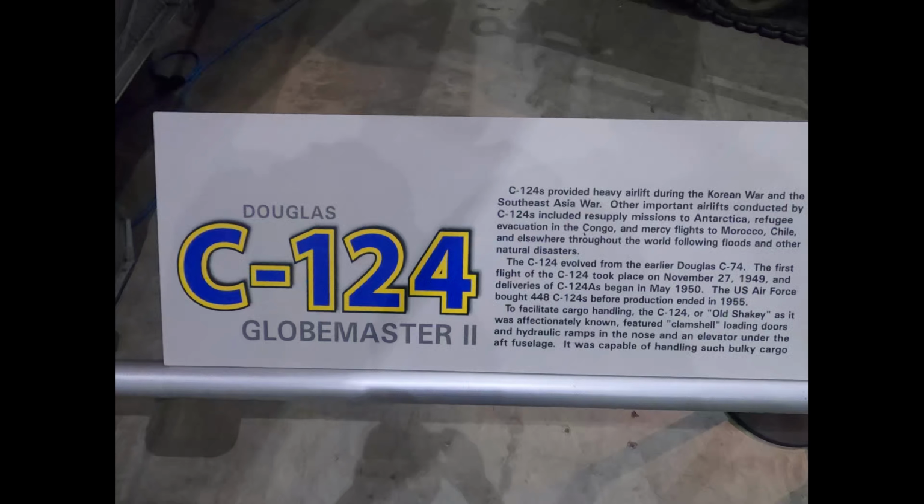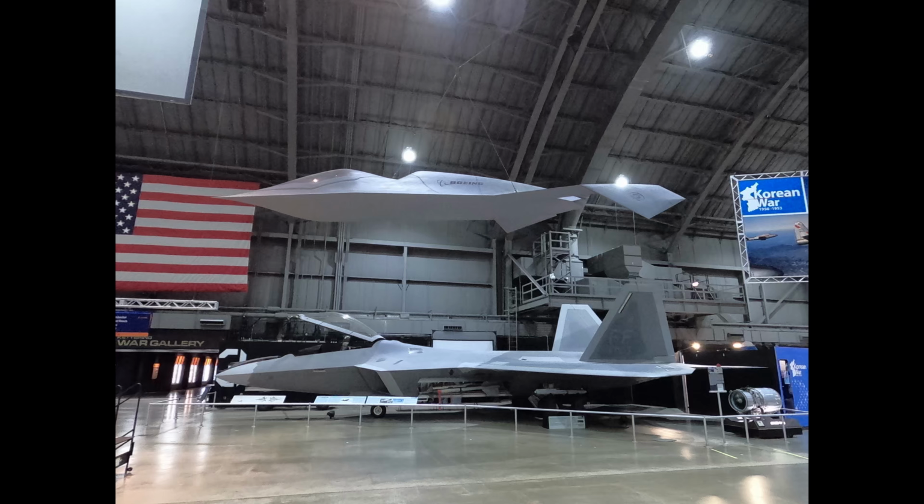All right, C-124 Globemaster. Okay. Ah, look at that. All right, so here's the F-22 we were looking at earlier. Right above it is the Boeing Bird of Prey. So this was a technological demonstrator from the 1990s, I think, maybe early 2000s. I don't know for sure. I'd have to check Wikipedia. But look at that sucker, man. That thing's pretty badass looking, isn't it?